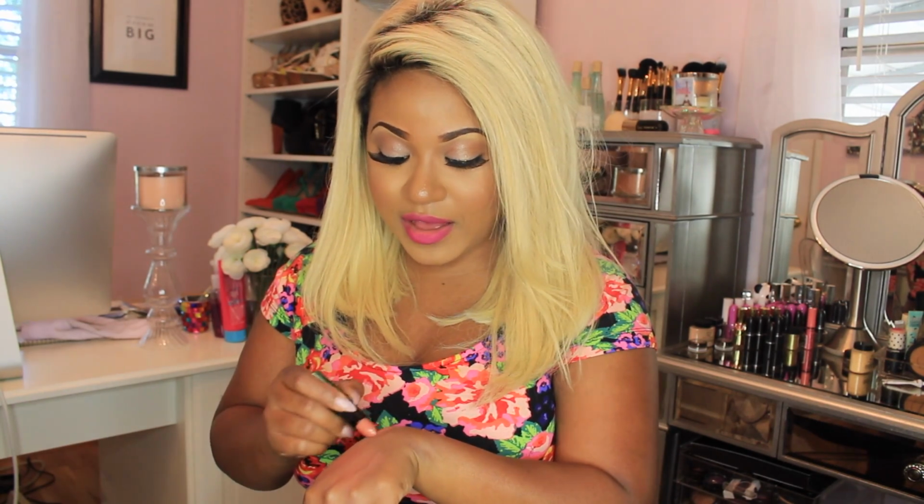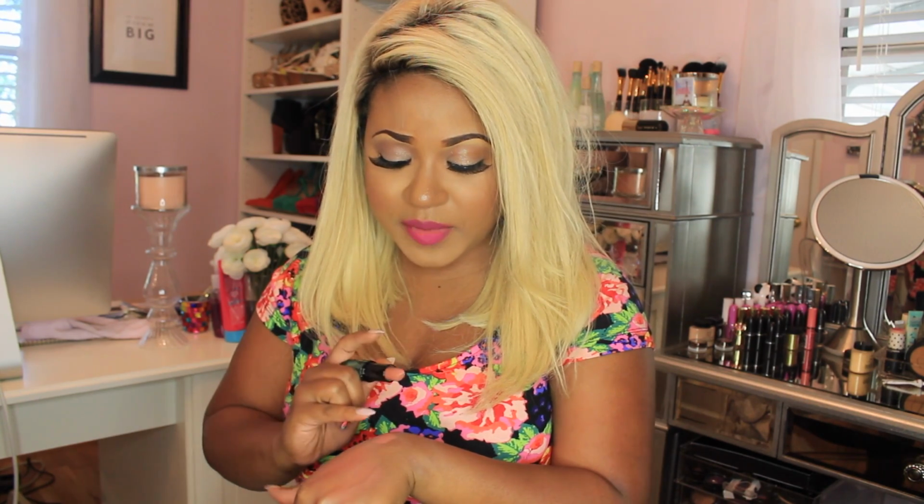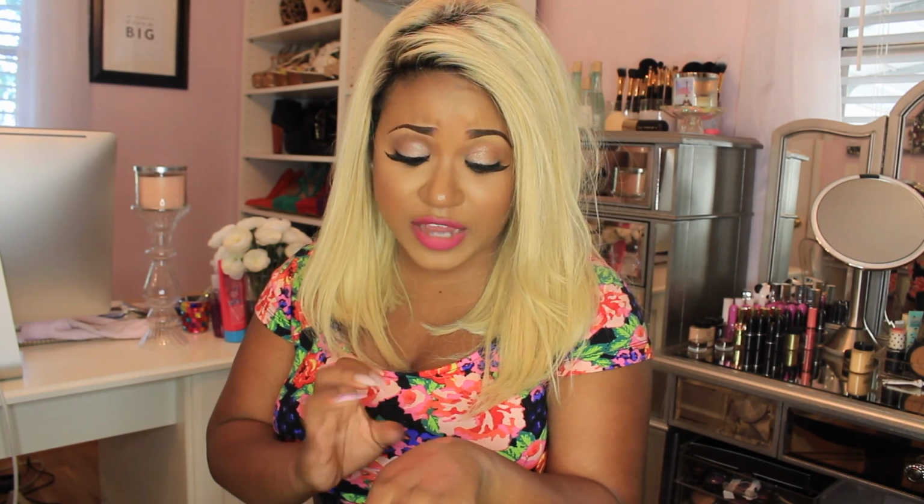As you guys can tell, I did get a little bit of that Jamaica sun. So yeah, I like this one. I definitely like this one a lot. It's not anything like what I have in my collection, so that's always a plus. Enchanted One, it's a matte, and it's not one of those drying mattes, because it's actually really creamy to be a matte. I would definitely say that this is a must-have lipstick in a collection.